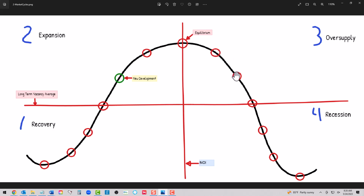But I think another quarter or 2 will tell us where Kansas City is going. Overall, Kansas City's not too bad. It's definitely slowing, but we're not seeing the big drops in rents like we've seen in some of the other markets. So that does it for the Kansas City metro statistical area.